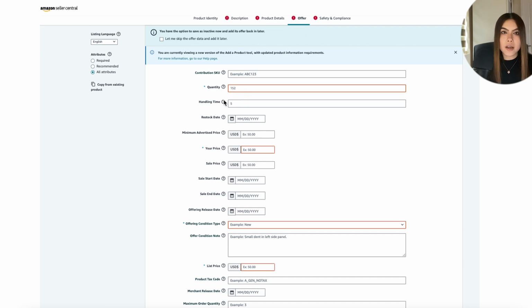Now, handling time is the time between when the customer places the order to when you will ship it. So that means that you actually have a tracking link to upload to Amazon. Now, for handling time, I would recommend putting 5 or more days if you're using Printify. Probably more if you're using other print providers.